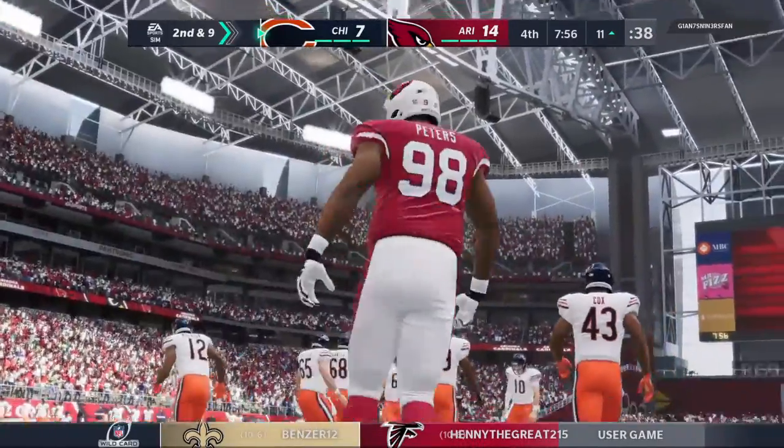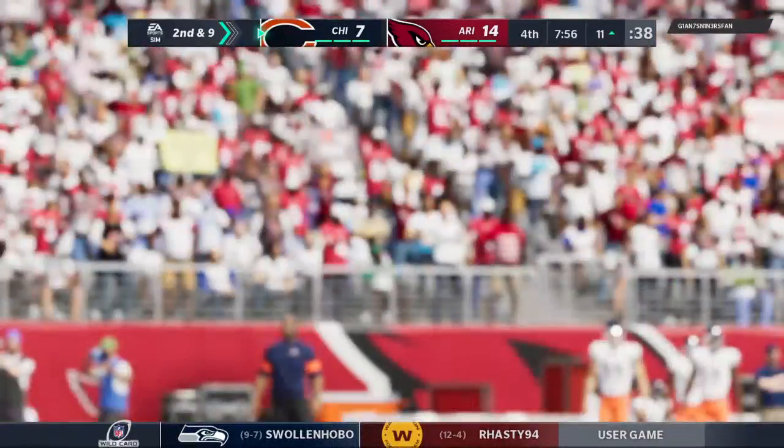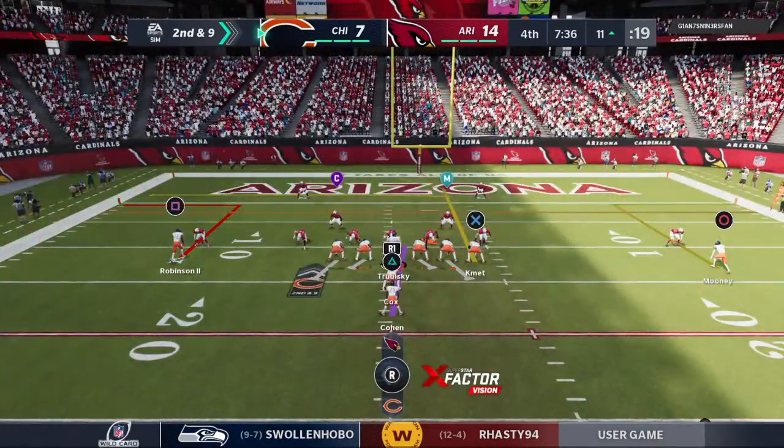I think doubling him has to be a priority because you can't move up to the next level if you don't take care of him first. The 11-yard line. The run only got a yard. Here's 2nd and 9.